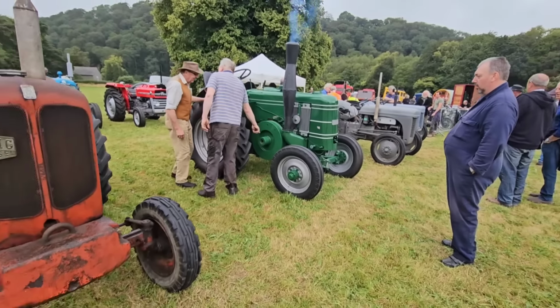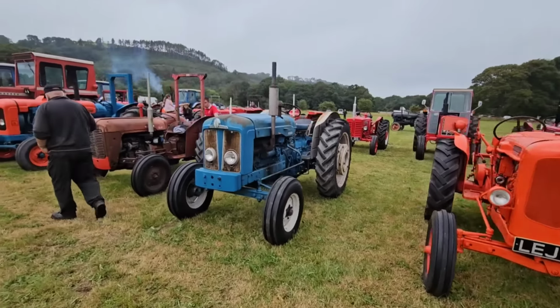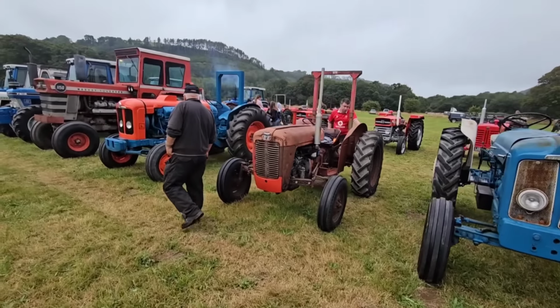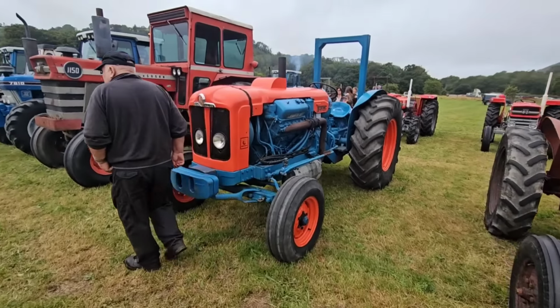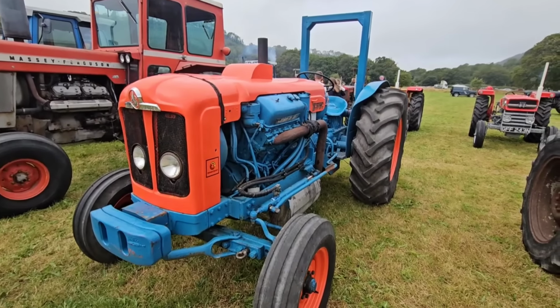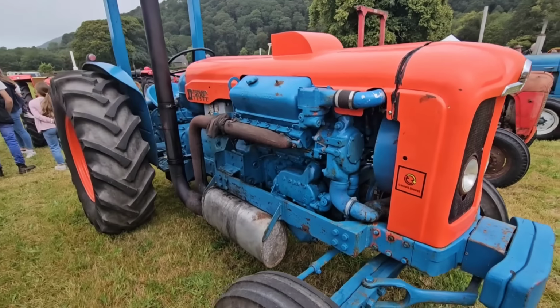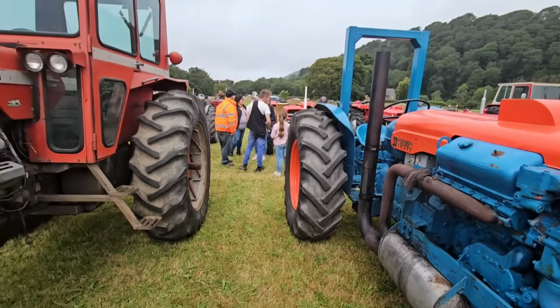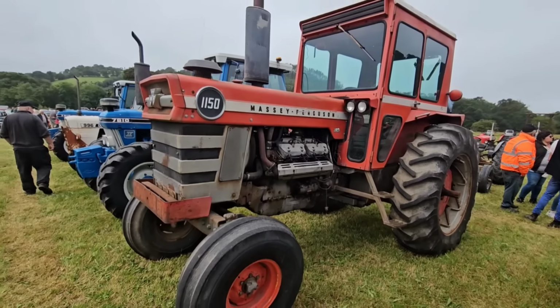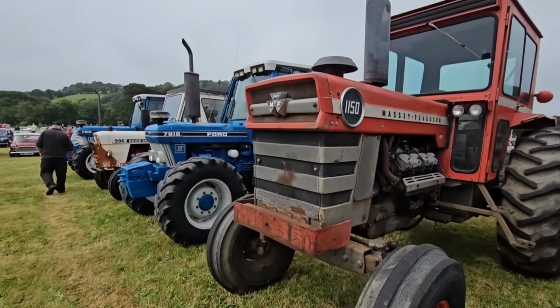So yeah, other tractors, a bit easier to fire up. Quickly go down the line. Look at this one. Fordson Major diesel. It's got a Detroit. Is that going to be a V6 diesel? I think it is. Holy smokes. I'd like to hear that one fire up, but it doesn't seem to be as yet. Massey Ferguson 1150. Quite a lot bigger than your 135.